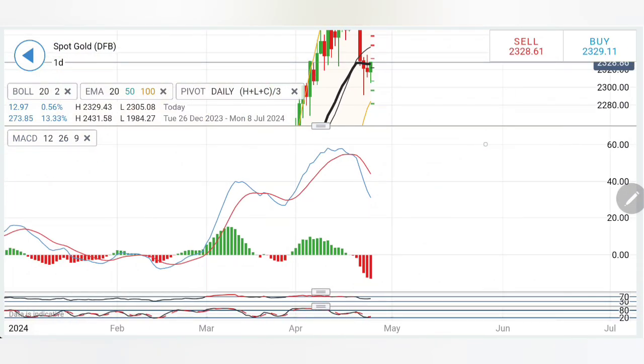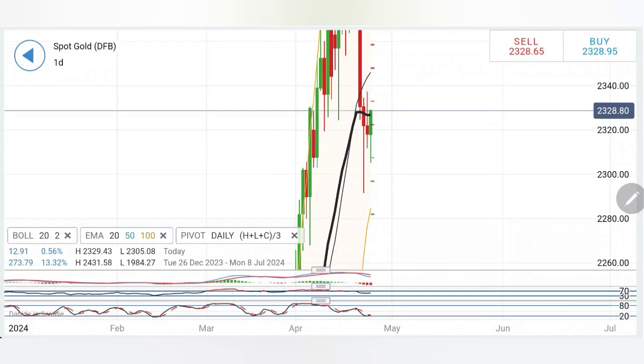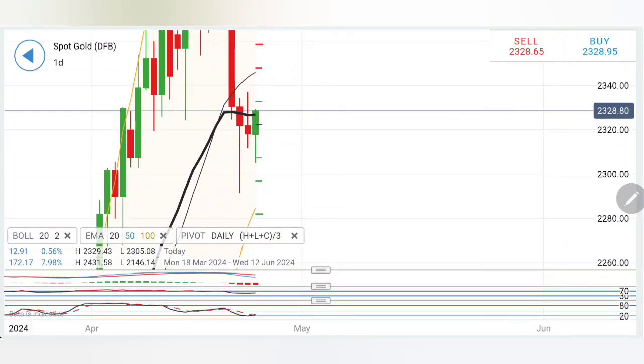Why? Look at the MACD. This has crossed over at the top. It is still trading with divergence. It is still looking downwards, and there is a lot of room for it to stay on the downside. RSI is just coming out of the overbought zone and stochastic is hitting the bottom. So looking at this, sell at 2324 and buy at 2332.